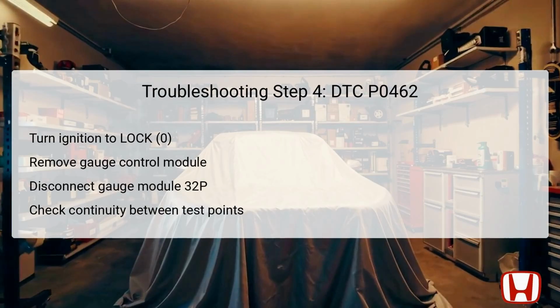At this junction, check for continuity between designated test points using a multimeter. You should check between the fuel tank unit 4P connector number 2, PUR, and the vehicle's body ground, while ensuring the fuel tank unit is still disconnected during this test. If continuity is observed, it indicates a short in the wiring that must be repaired. Otherwise, if continuity is absent, this would confirm that the fuel gauge plus wire is in good condition, necessitating a replacement of the gauge control module.